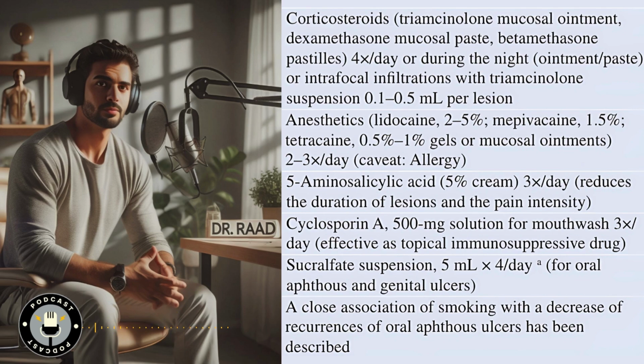Anesthetics, lidocaine 2 to 5%, mepivacaine 1.5%, or tetracaine 0.5 to 1% gels are used 2 to 3 times daily, though caution is needed for those with allergies. Additional options: 5-aminosalicylic acid 5% cream, 3 times daily, cyclosporin A 500 milligrams solution for mouthwash 3 times daily, and sucralfate suspension, 5 milliliters, 4 times daily, can also be beneficial.